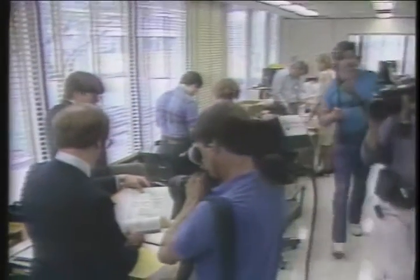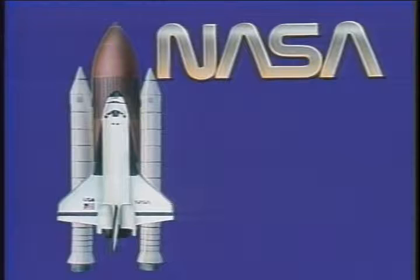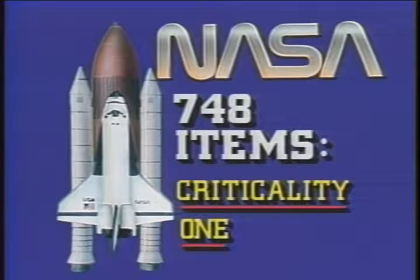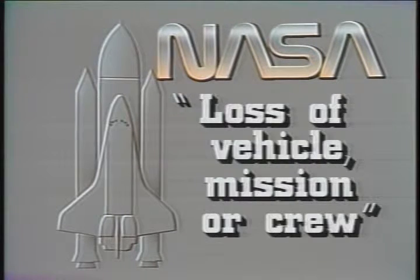And while they try to find clues among the hardware, officials at the Johnson Space Center in Houston released the space shuttle's critical items list, the first full compilation of parts that are considered vital to safe flight. The official tally, presented in response to questions from reporters, is that 748 items on the shuttle are rated criticality 1. In other words, they have no backups, and failure of any one of the items could cause loss of vehicle, mission, or crew. One manager compared criticality 1 to the possibility of a tire blowing out while driving your car at 70 miles an hour.